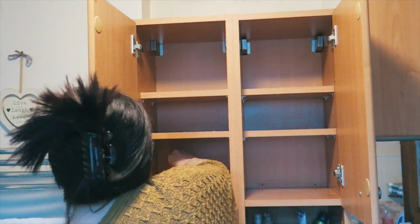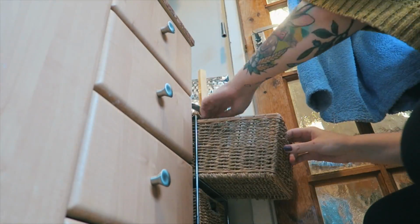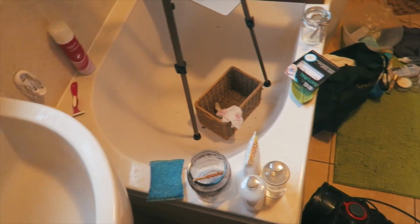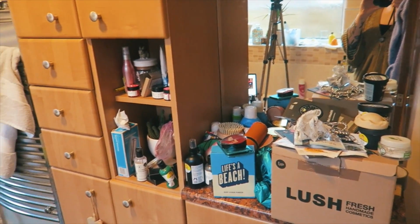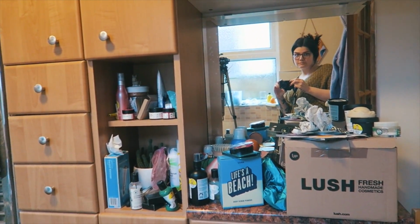Cleaned around these cupboards as well. I also cleared out this little set of drawers that we have down the side of our cupboards. It's basically empty now, that. And this was what I was left with when I emptied the cupboards. And yeah. Ooh boy. Isn't it beautiful? Beautiful chaos waiting to be organized.